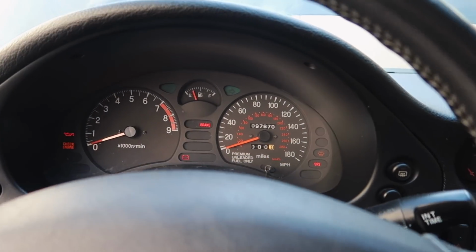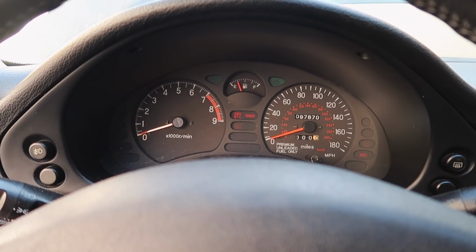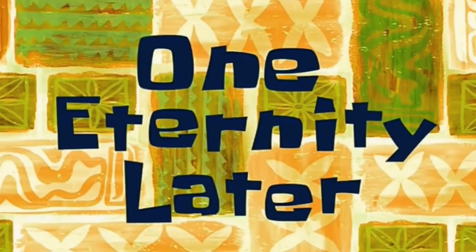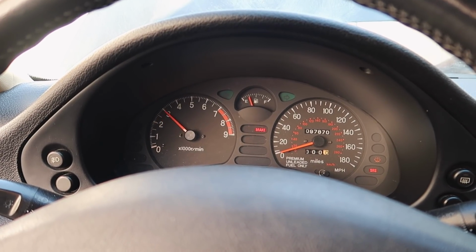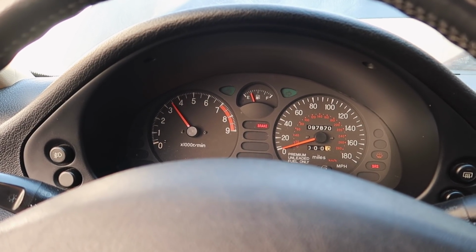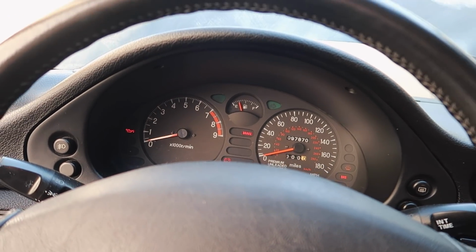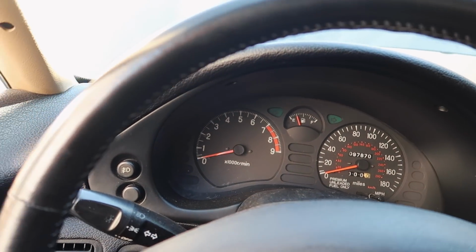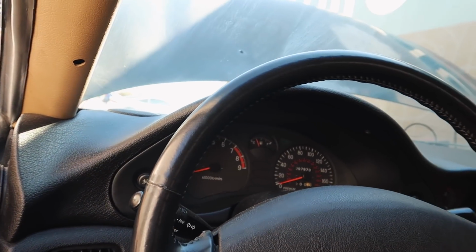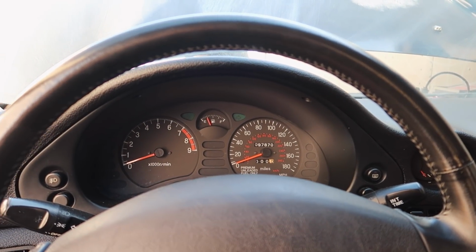Okay. Let it crank for a bit. One eternity later. Nothing? Fuel pump's bad then, huh? Yeah. Damn, and the previous owner told me that he just replaced the fuel pump with a new one.